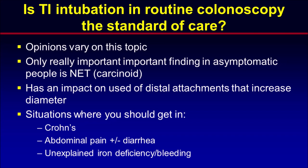I would argue that it's not. It's screening colonoscopy. There isn't anything that I know of from one of the societies that says you have to go in the terminal ileum on a routine basis. In my opinion, the only really important thing that's found in there in asymptomatic people is neuroendocrine tumors, ileal carcinoids, which do have a high propensity to metastasize even when small. So it's good to find them when they're there.